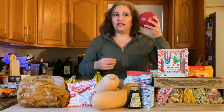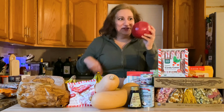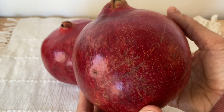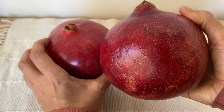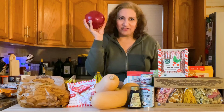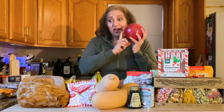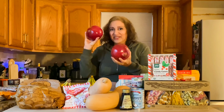They're huge. Look at this. This is almost the size of my face, right? Like seriously, these are huge. These are so good. I have a video on how to cut a pomegranate because some people have trouble getting the seeds out, and so maybe they don't buy them. And they were only $4.99 for them. And so of course I got more than one. Meet my other pomegranates. Yeah, so this is exciting.